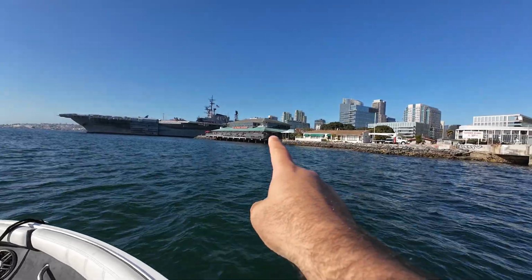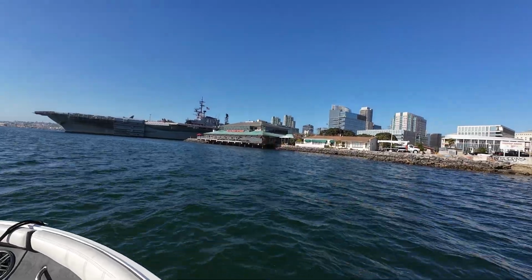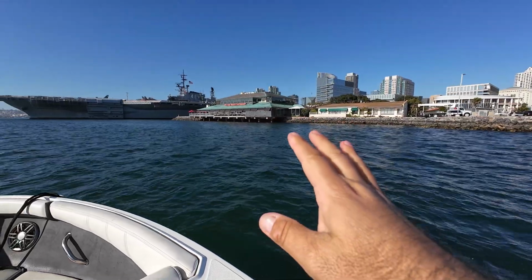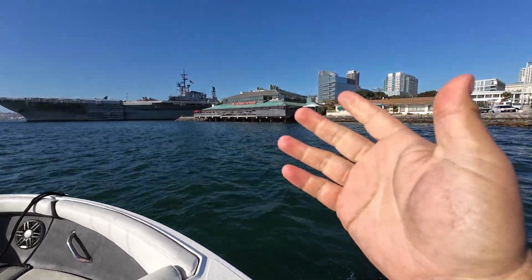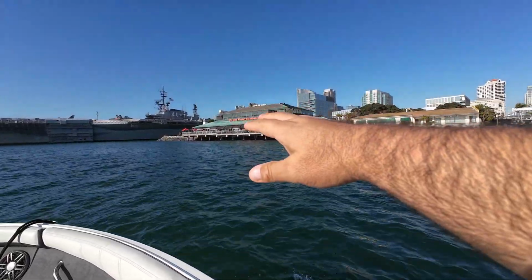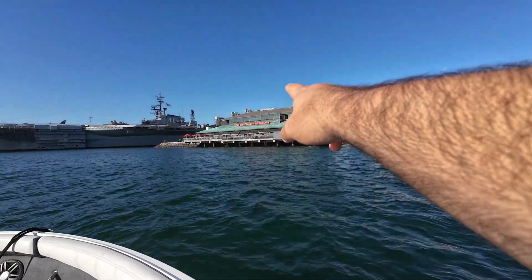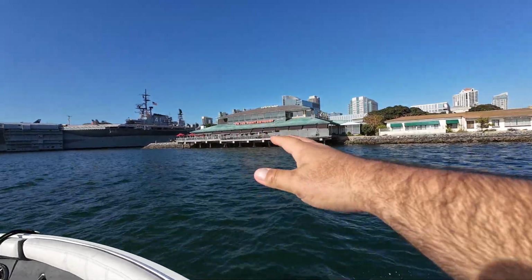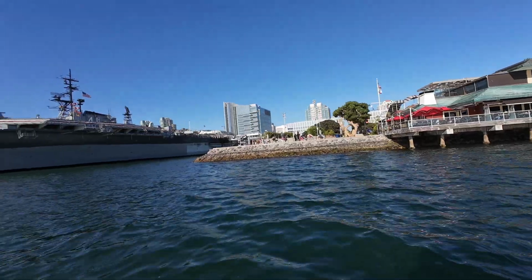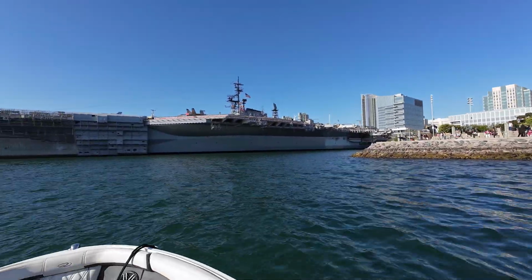And over here you have the fish market and Top of the Market. So that restaurant, same place, basically the same food, same kitchen, but if you want to have a more elegant experience, you go to Top of the Market. If you want to just have something more casual, the fish market is cool. And over here we have the Midway.